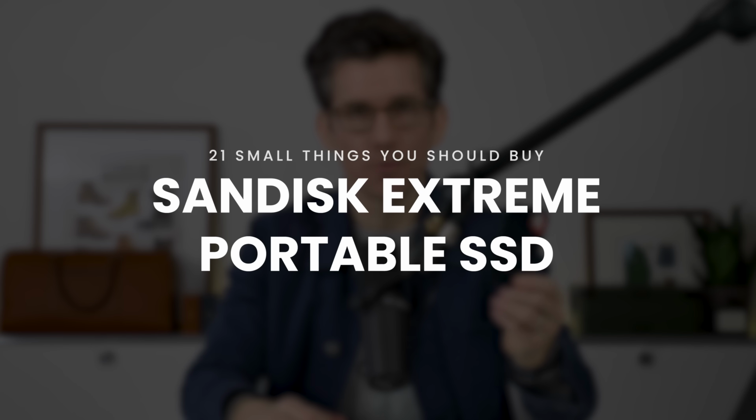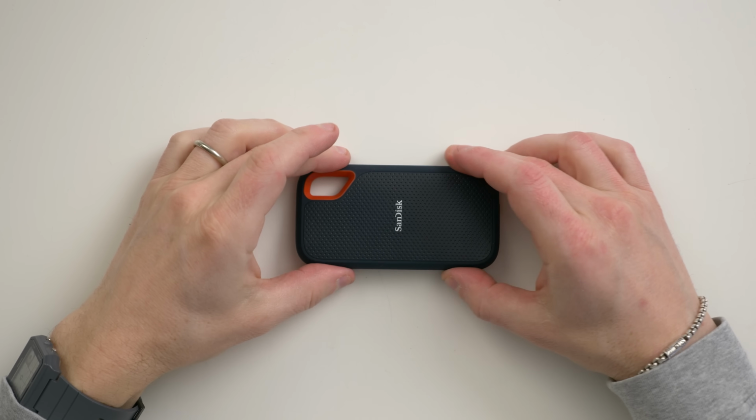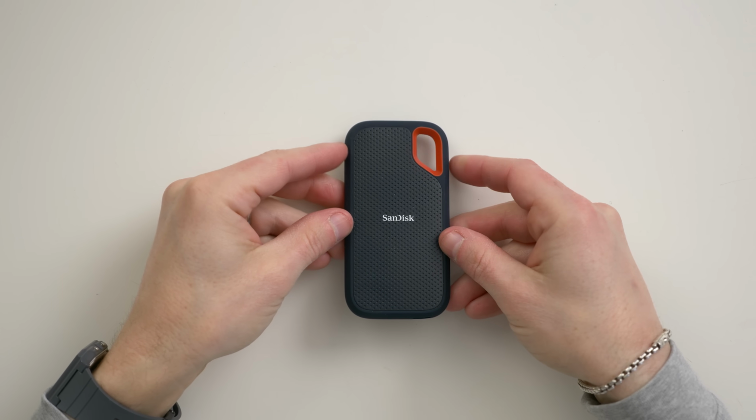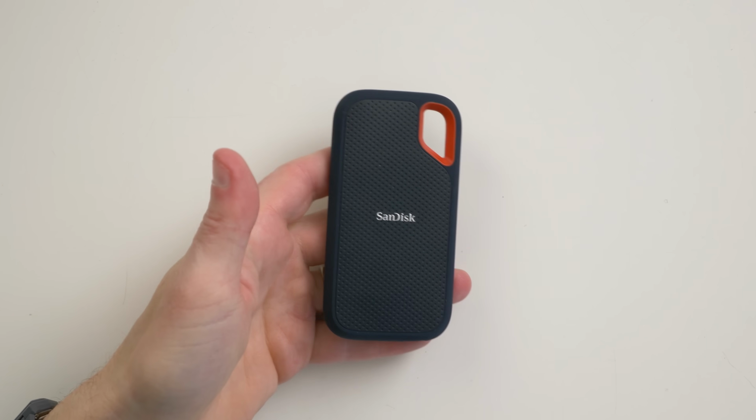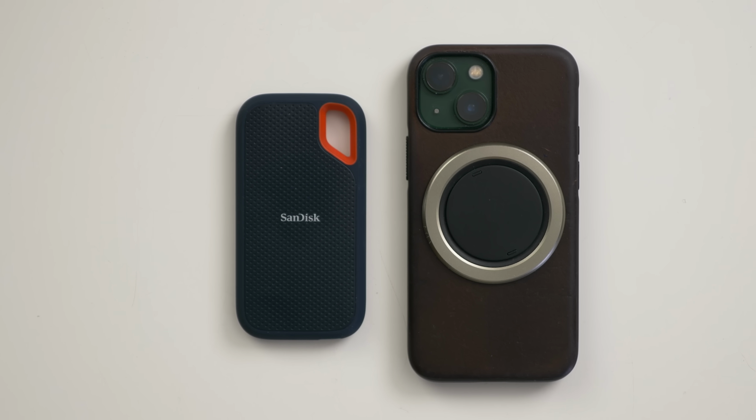SanDisk Extreme Portable SSD. You always need more storage, right? I'm always kicking myself for not getting more storage built into my computer. Of course, it's way cheaper just to buy external drives. And in my experience, these extreme portable SSDs from SanDisk are some of the best. They're reliable. They are shockingly small for how much storage they have. This one is a 4 terabyte. I use it for Time Machine backups. I've also used it to store Final Cut libraries, which get very large. Since this is so small and portable, it's perfect for on-the-go video editors. You can get cheaper hard drives, but I think this one is worth the money.